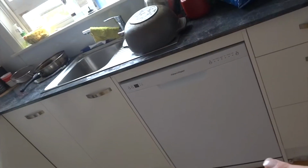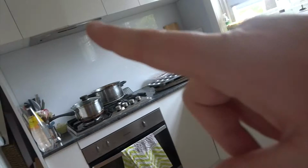Kitchen is semi-clean, cleaner than it was. Dishwasher is unloaded. Started to reload it. Boiling the water for my ravioli and yeah. Oh, the dog's over there. That's the empty.